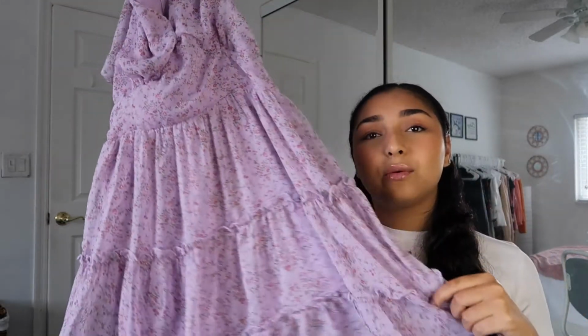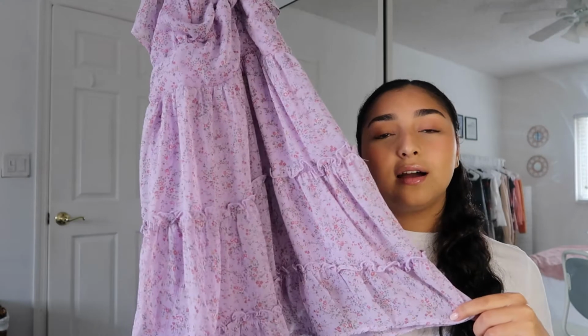I could wear this to brunch, I could wear this on a picnic, I could wear this to go to church. I can wear this literally anywhere, and it's so cute, and I can't wait to wear it. I think my friends and I are going on a trip soon. I think we're gonna go to Arizona, and I feel like I need a lot of dresses and skirts to look really cute for some pictures over there. So I'm probably gonna use that one and the green dress. I feel like the green dress will look beautiful.